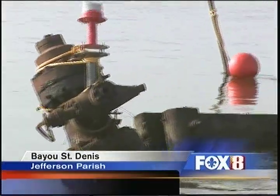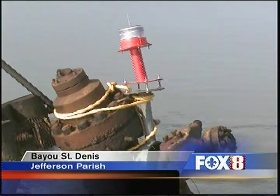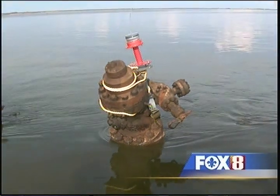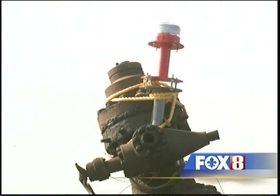The cap that stopped a leak from a broken oil wellhead in Jefferson Parish is holding without a problem. This afternoon, a Fox 8 camera got a good look at the contained wellhead in Bayou St. Denis. A barge ran into it last month, prompting a leak that lasted 4 days.